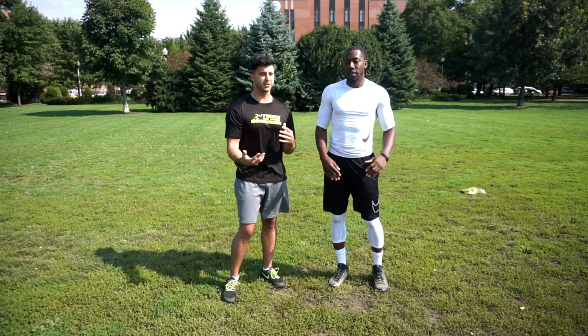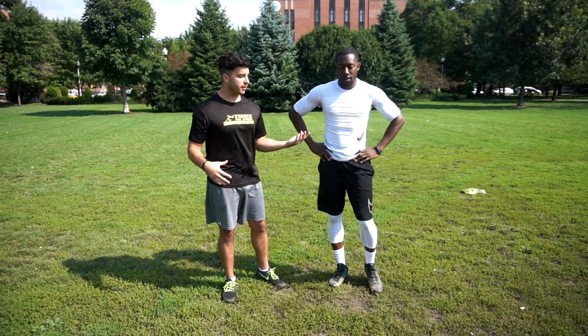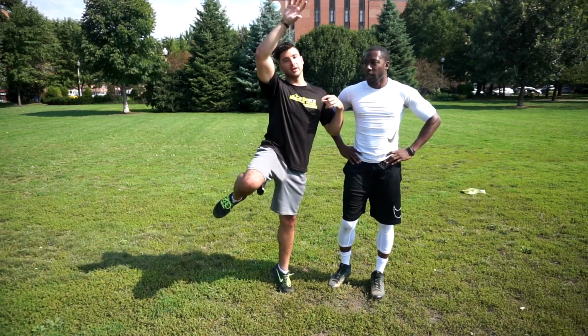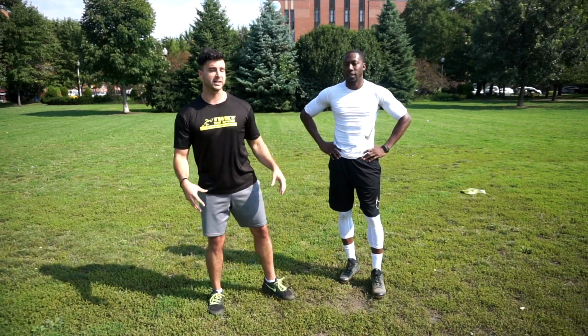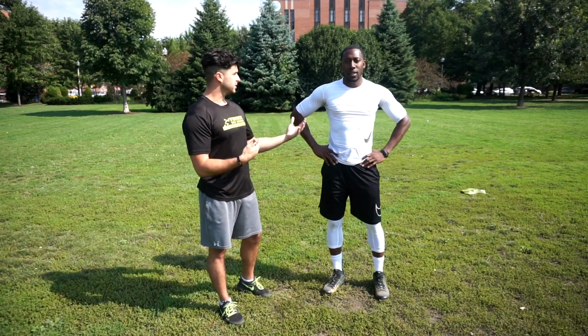A lot of the plyos I like to do are single leg because then they require you to have more balance. A lot of times on the football field, you're not going to have perfect balance for every single play. The majority of your plays are off balance, catching, moving, on one leg. So a lot of the training that we do with plyometrics is one-leg exercises.